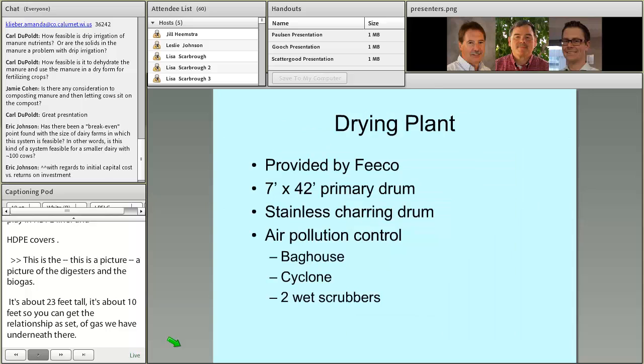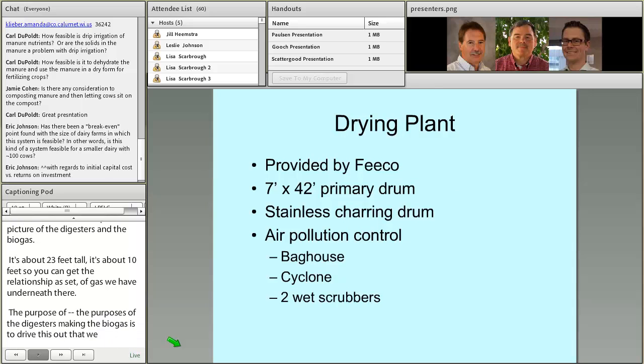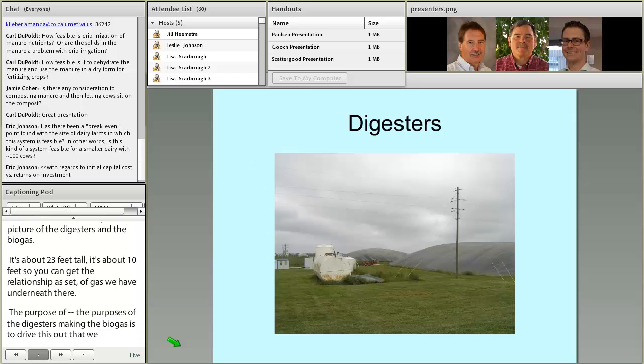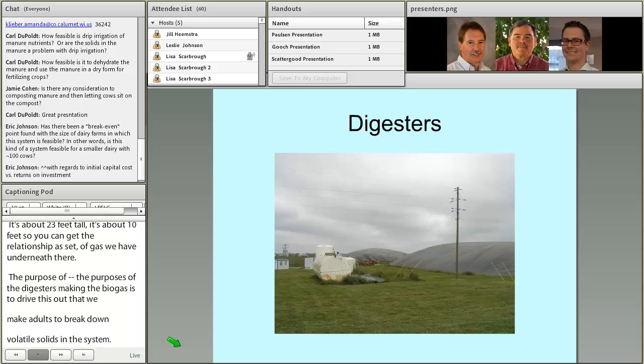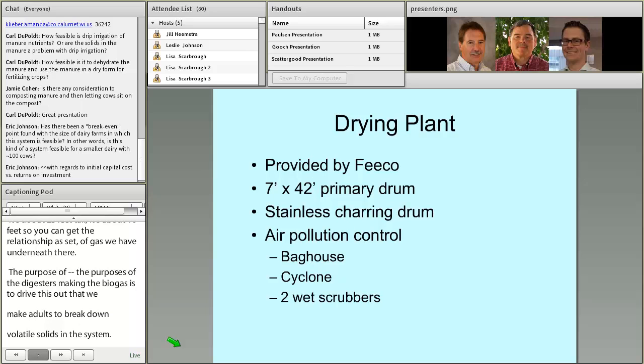This is another picture of them. You can see them to the right and to the left. Sorry, flipped back too quick.